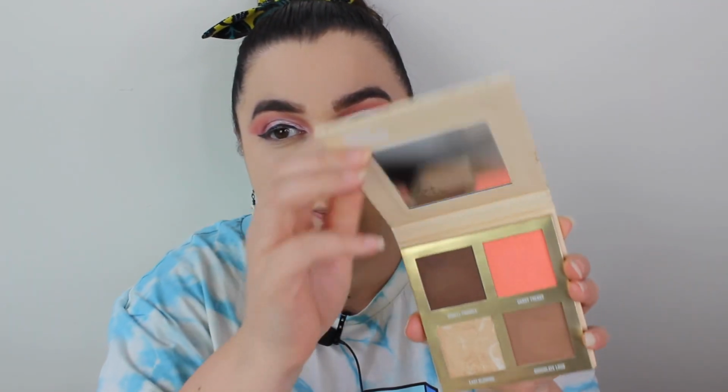Ooh, oh wow, are you starting to see that? I'm sorry, but look at that shade. I think it probably would work better as a topper, but on its own it still looks insane. Alright, looking quite pale because we are going to go in with the face palette.